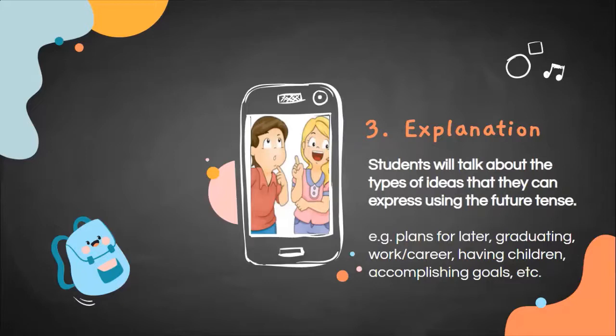So they'll talk about the types of ideas that they can express using the future tense. So have them brainstorm a bit. Some of them might say what they're going to do later after school. Maybe they talk about graduation, their future jobs, careers, maybe even having children when they get older and accomplishing other goals in their lives. It could be anything.